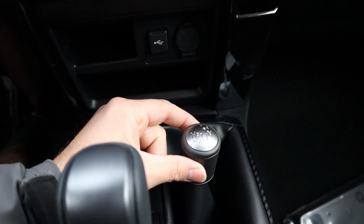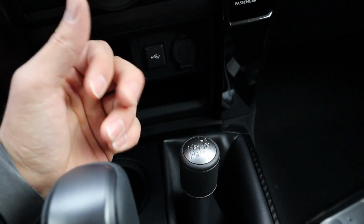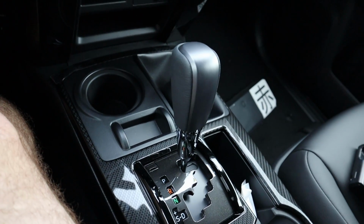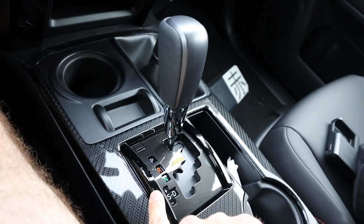So that is your shifter for the drive modes, and you can actually feel it vibrate with the car. So this is what's going to have your 2-wheel high, 4-wheel high, neutral, and then your 4-wheel low will be done with this shifter. This is the shifter for the 5-speed automatic, which it does have a manual shift mode if you do want to shift the gears yourself.